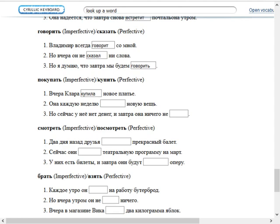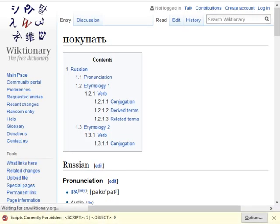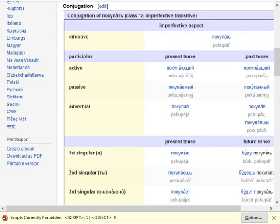Она каждую неделю something новую вещь. She buys. So она каждую неделю, she every week. And then obviously here in this box we put buys. Новую вещь. So she every week buys a new thing. That's obviously imperfective because it's an ongoing thing. So let's look at the conjugation for покупать. Покупать is conjugated thus.